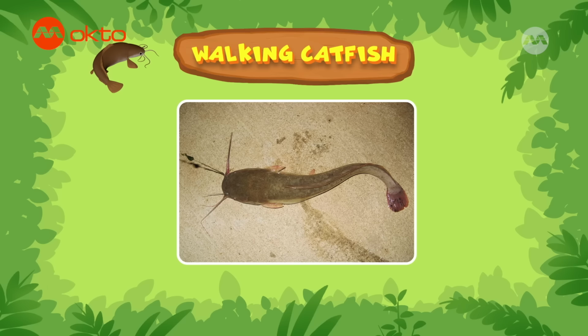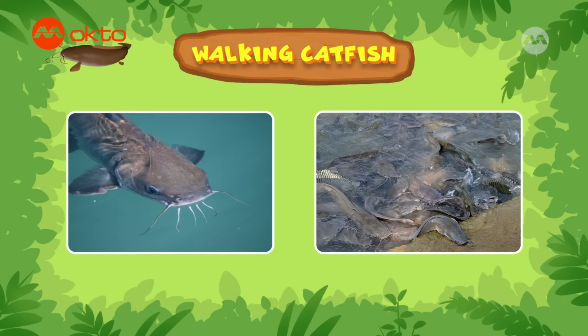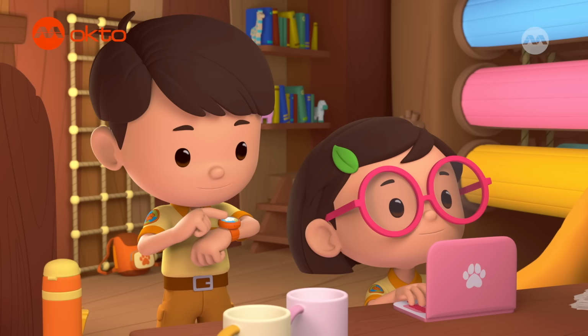The walking catfish can actually survive for many hours on land. They move around, in and out of water, looking for food or a better place to live. They are covered in slippery mucus instead of scales. This mucus protects their body when they are out of water. Did you hear that, Zari? The walking catfish can survive out of the water.